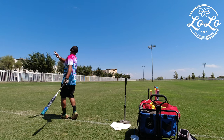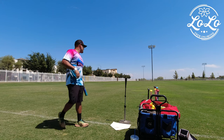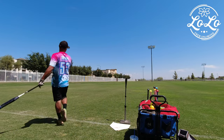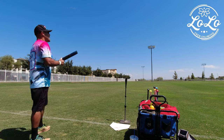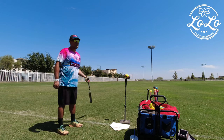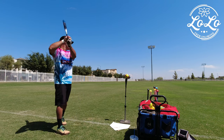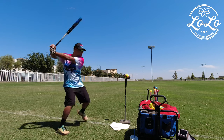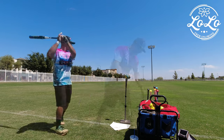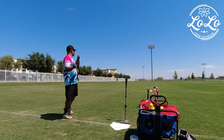Oh! 86 miles per hour. Miss it past the pole. 95 miles per hour. Yeah. Let that helicopter pass. Let's try to square some up against the pure velocity right now. 98 miles per hour. 96 miles per hour. Good lord.